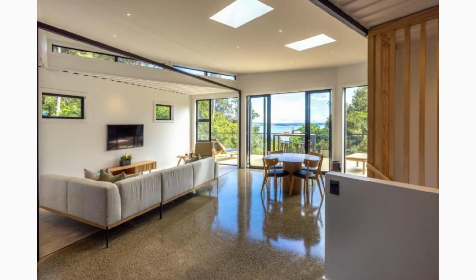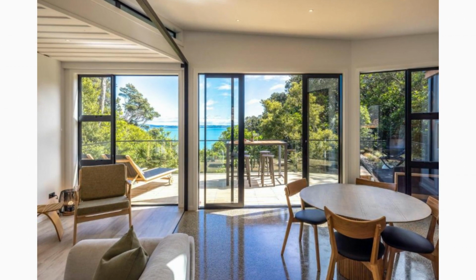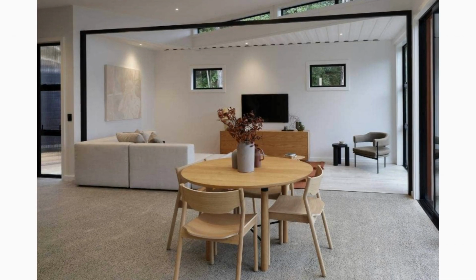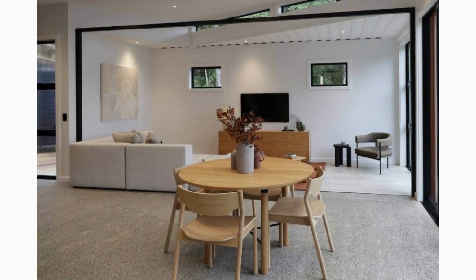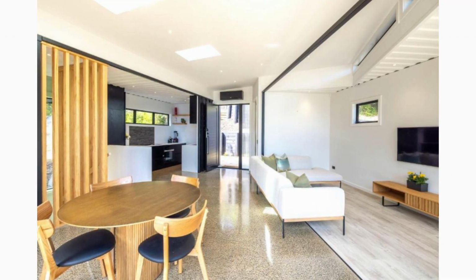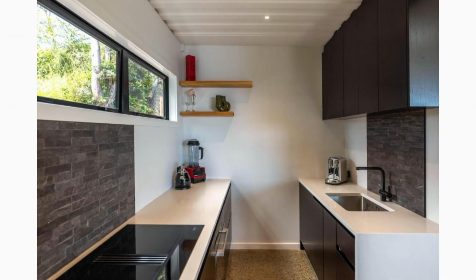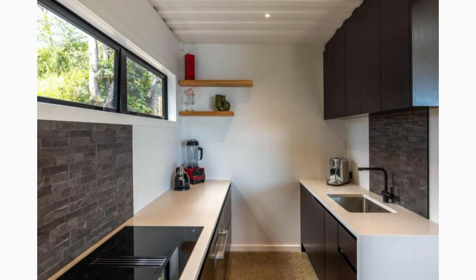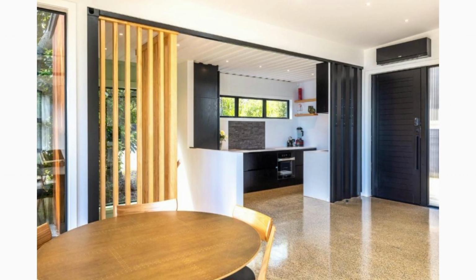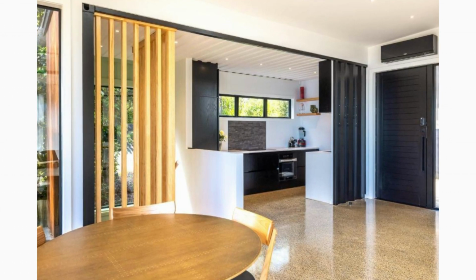airflow for natural ventilation. The dining area is adjacent to the living space and features a round-shaped table that can seat 4, providing intimacy and a satisfying solution to seat a small number of people. The modern kitchen, fully furnished with stainless steel appliances, quartz countertops, and ample storage cabinets, is located off the dining area and sits within a container that opens to the living space.